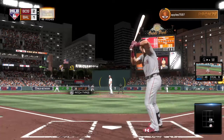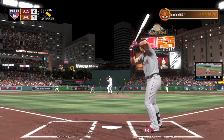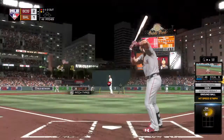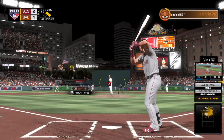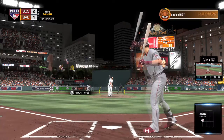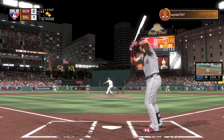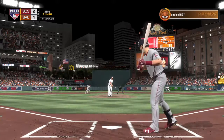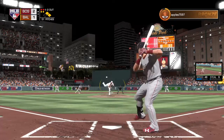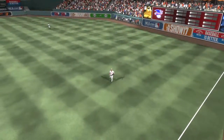And that misses for ball 1. Boy, man, I tell you, that looked like a good pitch right there. That looked like that pitch was in the zone. He just missed it. Yanked on the ground down the line, but a foul ball, 1-1. Fastball called strike, 1-2. To 2 balls and 2 strikes now. 2 down, runners at first and second. He pulls this one into right, and the 2-out threat will not come to pass.